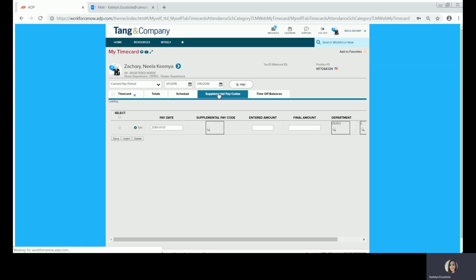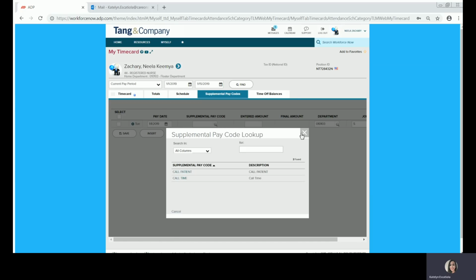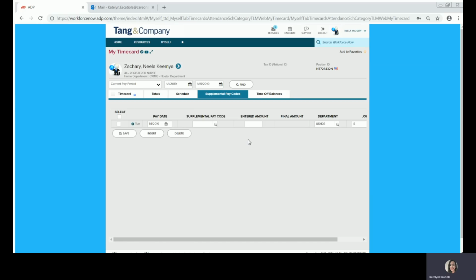Supplemental pay codes, there are not any changes here, so you do still have the option to go in and add in your call time, add in your call patient. I'm not going to waste a whole lot of time with this. This doesn't pertain to too many employees. If you have any questions about supplemental pay codes or getting in your call time on your time card, please send me an email or give me a call and I'll be happy to answer that for you.